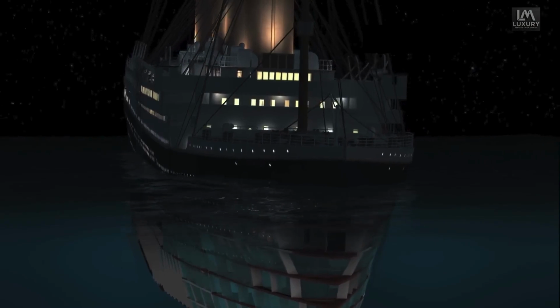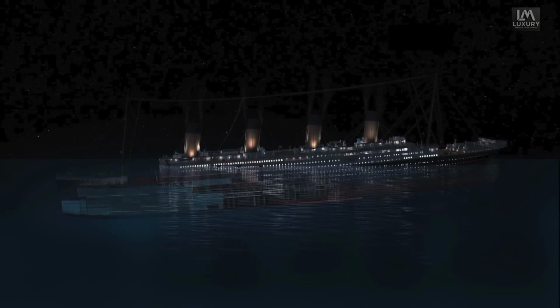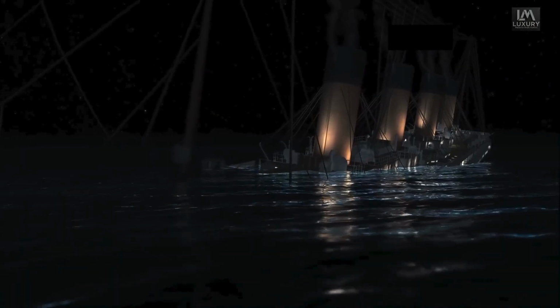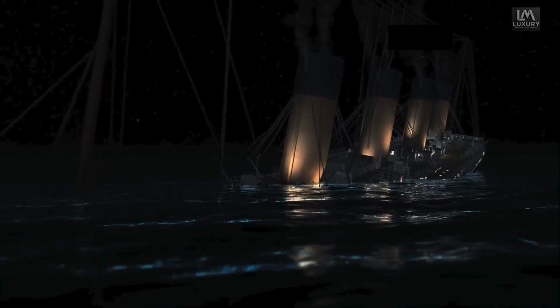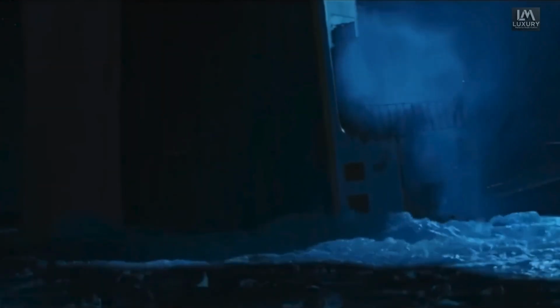Almost 5 compartments were breached, allowing an estimated 400 tons of water to rush in per minute. As the bow filled, the weight imbalance caused the ship to tilt forward dramatically. Eventually, the immense stress caused the vessel to split into two. The stern rose nearly perpendicular to the ocean surface, before plunging down into the abyss.